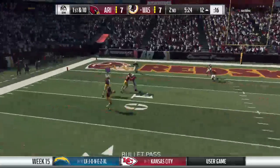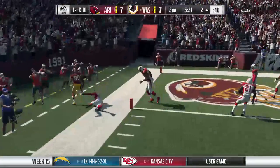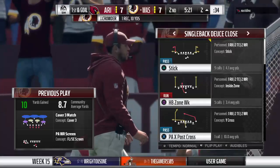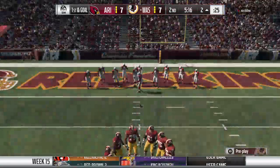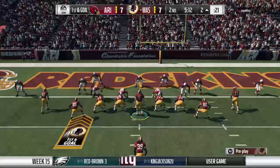First down, here's Cousins. This one caught by Crowder. 10 more there and another 1st down. When you call a wide receiver screen, no matter how many blockers you get in front of the guy that catches the ball, there's still an aspect of the guy catching it, turning into a runner, breaking tackles and creating his own yardage, and he just did on that play.